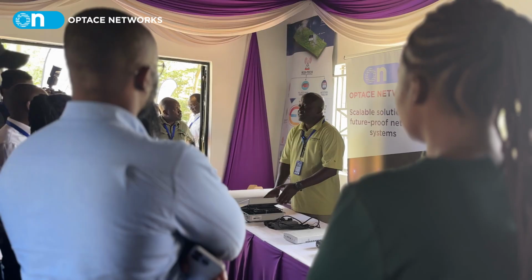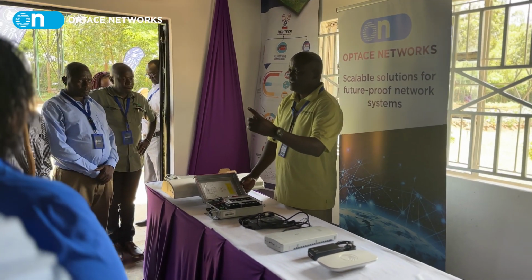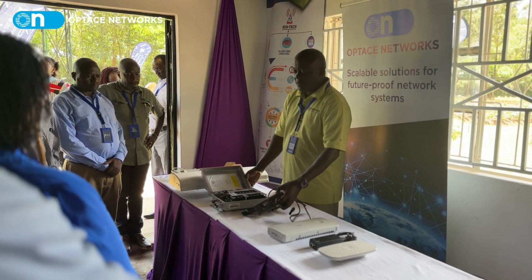users. Therefore, we hope that this piece of equipment will also go a long way in helping us stabilize the power in our stations, most of which are in rural areas, so that we can provide stable and resilient connectivity services to our community members.